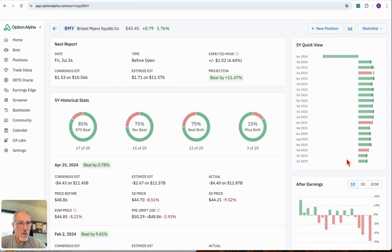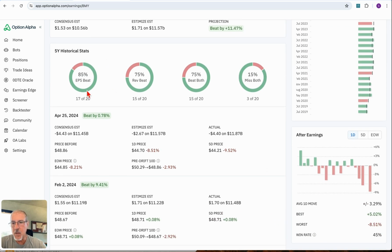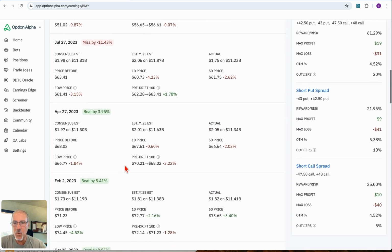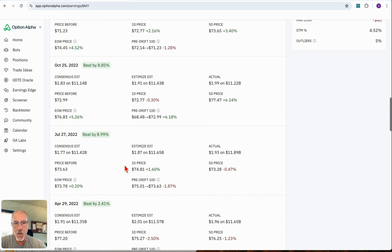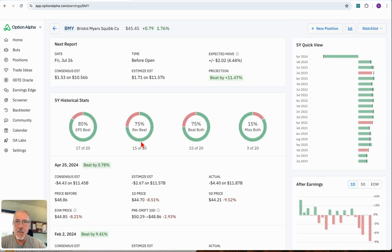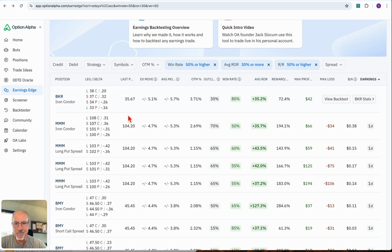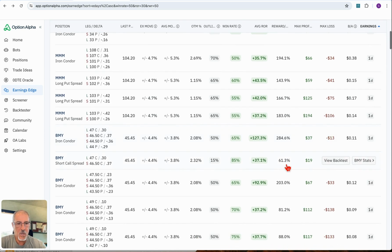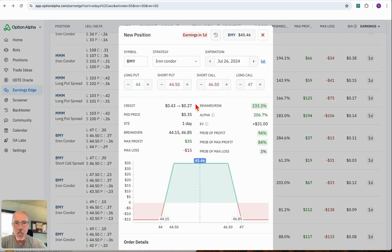Basically, this is the quick view, and apparently they've blown out earnings more often than not, it looks like to me. They've beat earnings 85% of the time. So these are all of the stats on each individual trade that had occurred over, again, the past 5 years. So if I look at this and I think, that's a pretty interesting trade, I'm interested in pursuing that, and I believe that was this one right here, I can go ahead, queue it up.